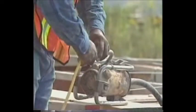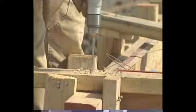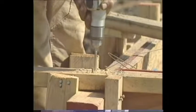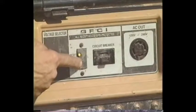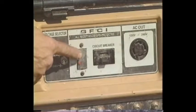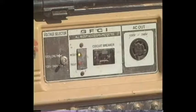GFCI protection, ground fault circuit interrupters, shall be provided for all non-permanent electrical supply outlets. This includes all temporary power supplied in the field. This power shall be provided through inline GFCIs to prevent electrocution. GFCIs shall be tested on a regular basis.